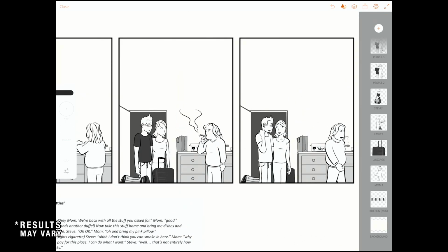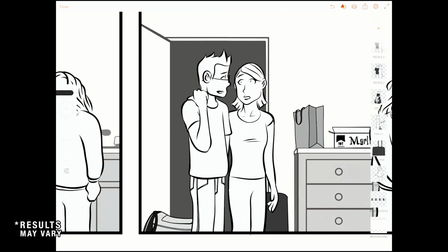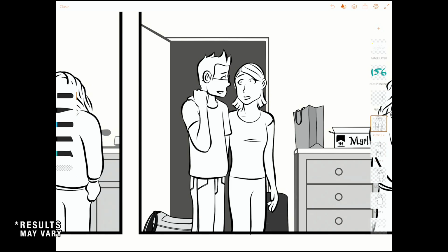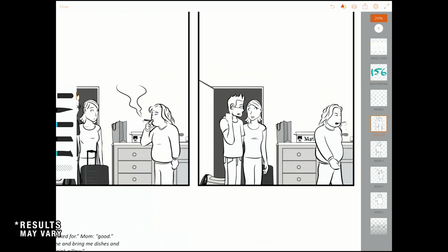Now if I zoom out a little bit, I'm feeling a little weird. It's like her collarbone is rotated, but her torso isn't. So I'm going to go ahead and undo that. Let's just get rid of that. I think that's fine. Doesn't always have to be there.